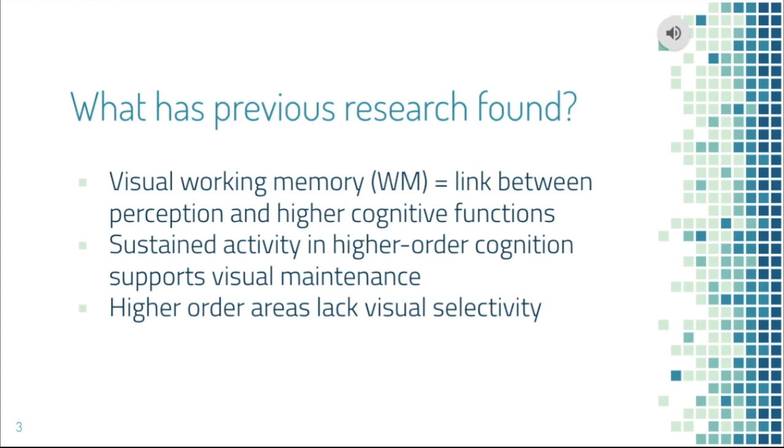3 to 4 items. Researchers indicate that this limited capacity for working memory may be accounted for by the findings of sustained activity in higher order areas supporting visual maintenance. Lastly, research has indicated that higher order areas lack the visual selectivity of early sensory areas.